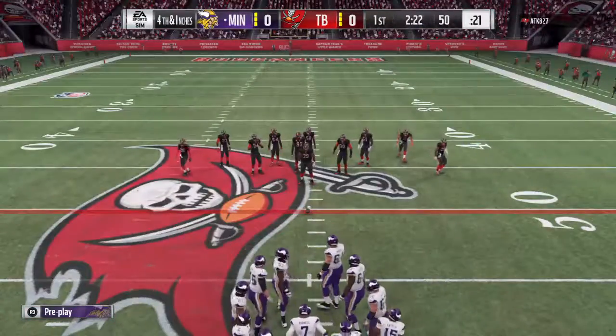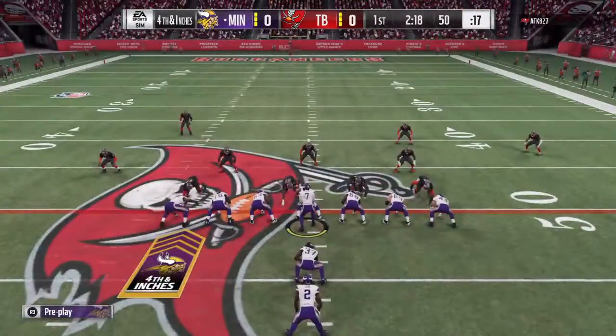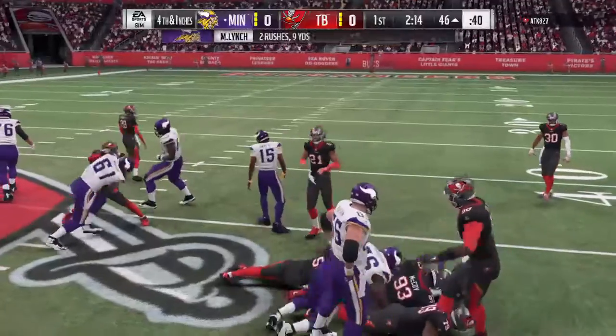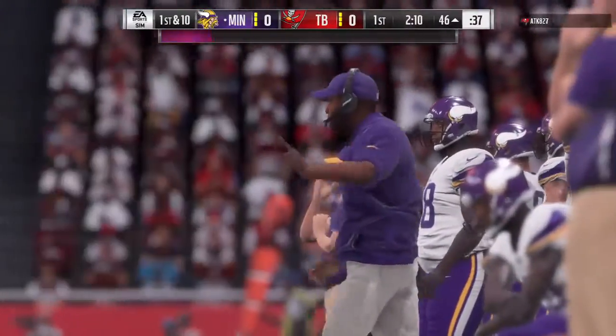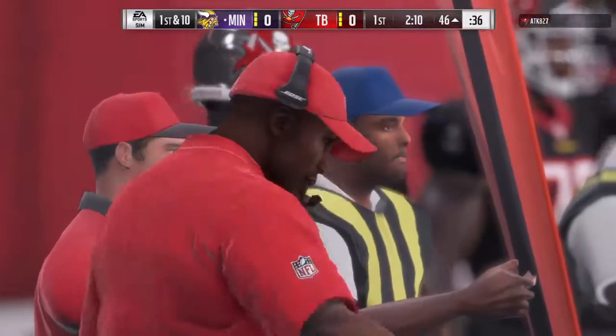Jack Del Rio going to take a chance here. His guy's going for it on 4th. Running for it. Here's Lynch. And he gets this one across midfield for the first down to the 46. It'll be a gain of 4. And they're able to convert here on 4th and inches.